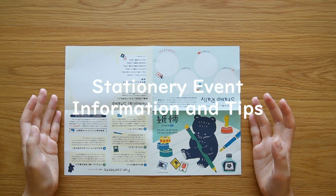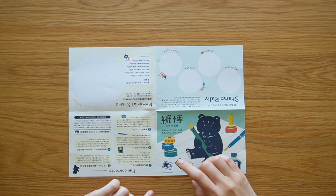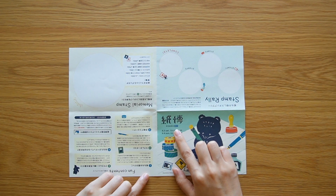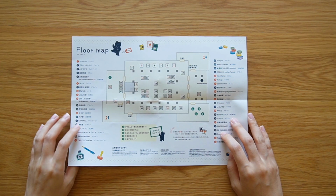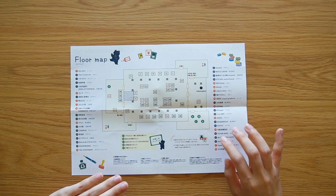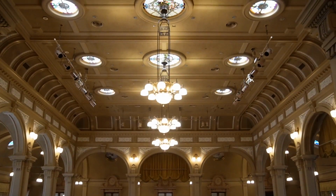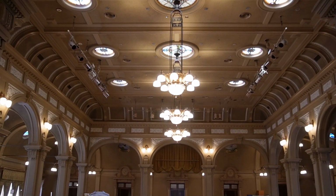Okay, so I will start with this pamphlet here in front of me. I got this when I bought my ticket for the Kamihaku Osaka. On the back is a picture of the floor map and vendors, so you can get a rough estimate of the size. It was in the Osaka City Public Hall, and it was my first time attending this stationery event.